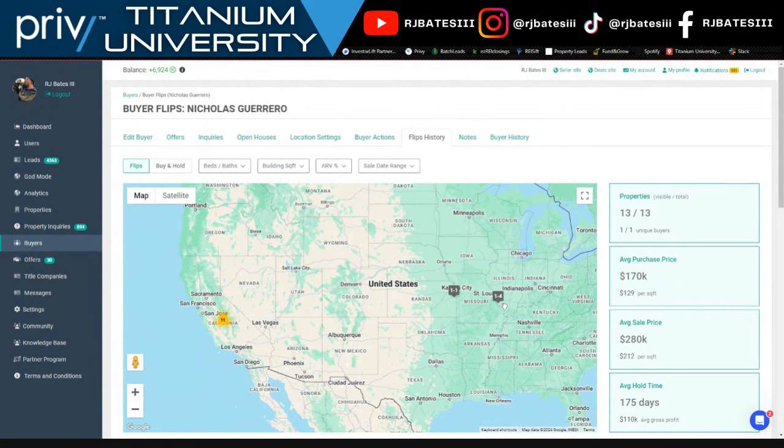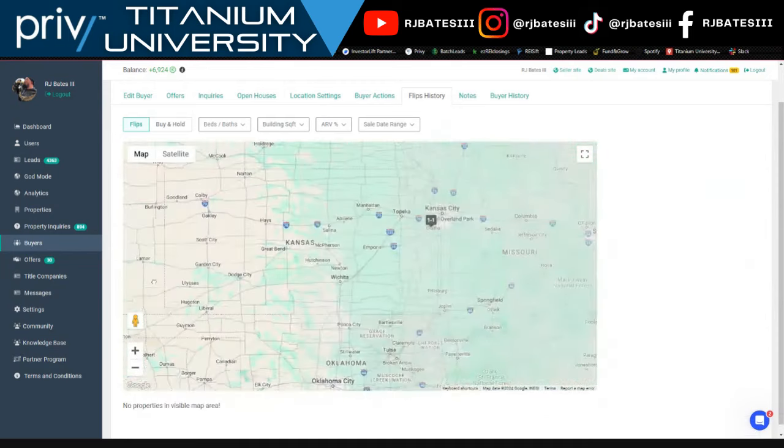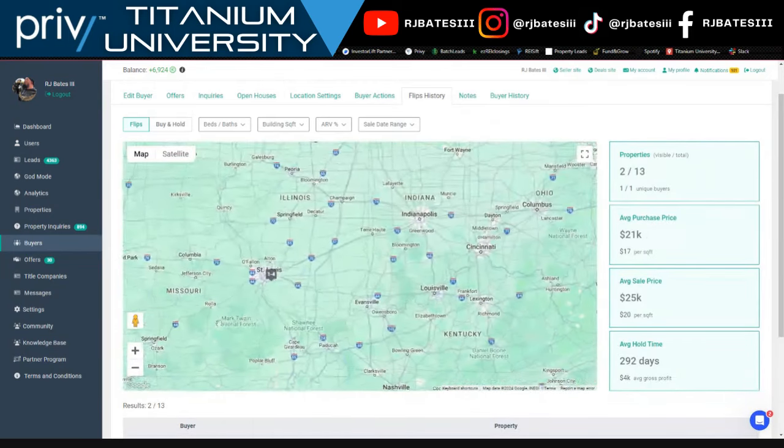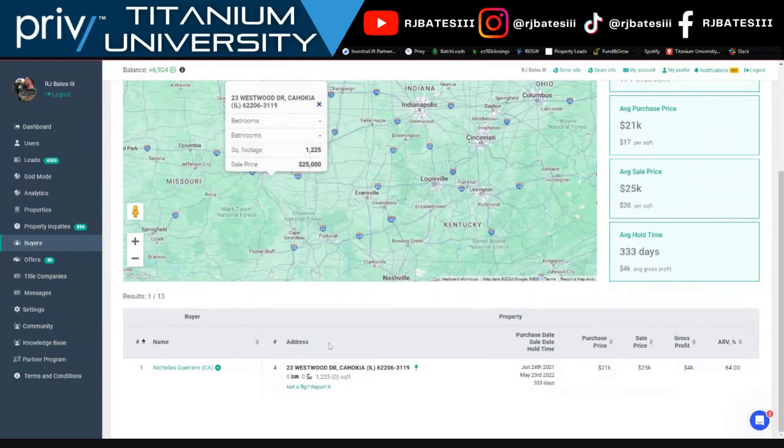And if you were to just be focused on what you're doing, you're just going to zoom in to Cahokia to try to figure out what is this property right here, right? All right, so he bought 23 Westwood Drive at Cahokia, and he bought it for $21,000. Again, building that bridge for this is where investors are willing to buy properties. Now, he only sold it for $25,000. I don't understand why that took place.